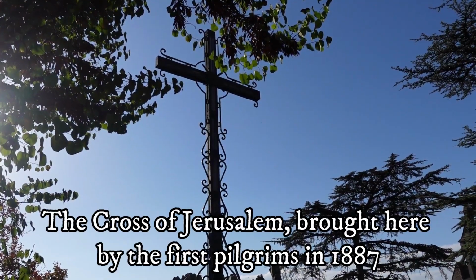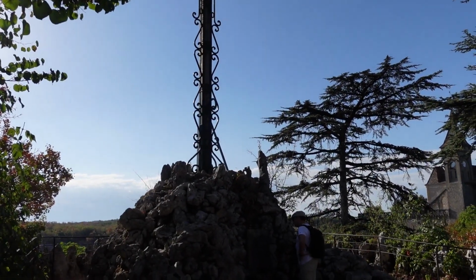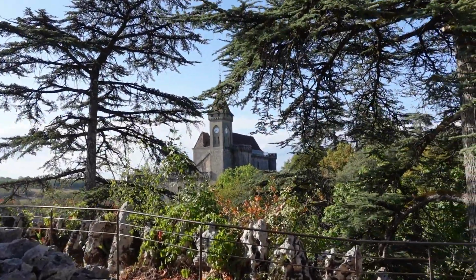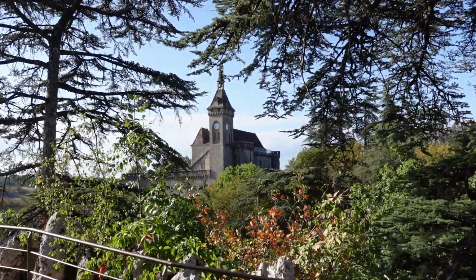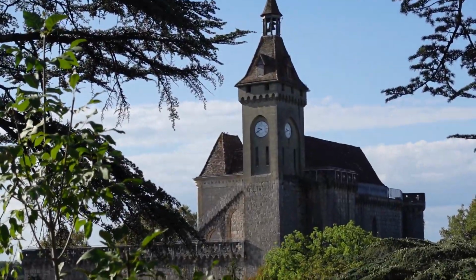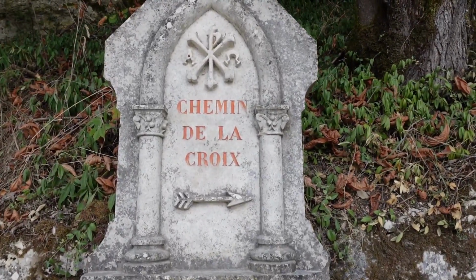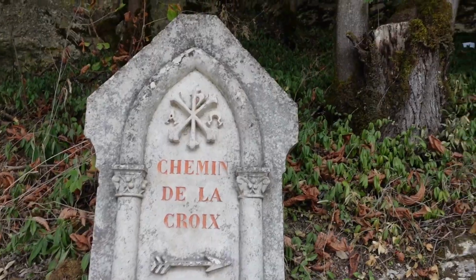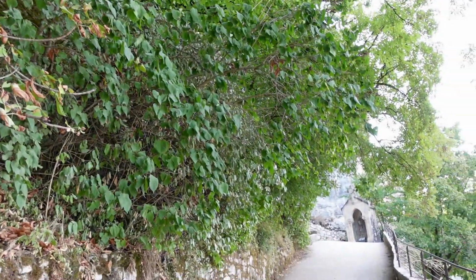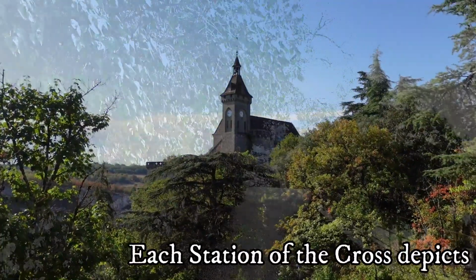This is the cross of Jerusalem. Okay, and soon we will go back down. We saw this sign down below on the sanctuary level, indicating the stations of the cross path up towards the castle. But because we took the lift up, we will be walking the path in reverse, starting with the last station of the cross.